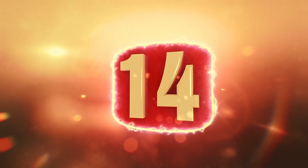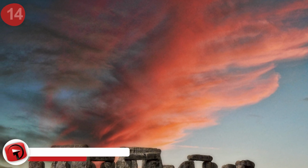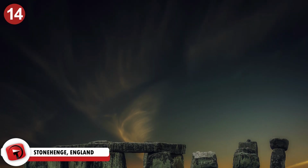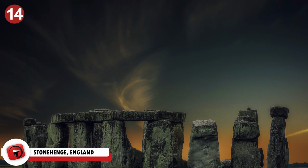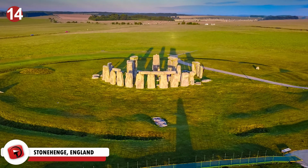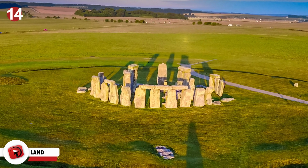14. Stonehenge, England. One of the most recognized landmarks in the world is this prehistoric monument found in England. The stones as we know them have been there since roughly 3100 BC, although they have been rearranged according to those in the know, with the first stones probably being placed around 2400 BC.